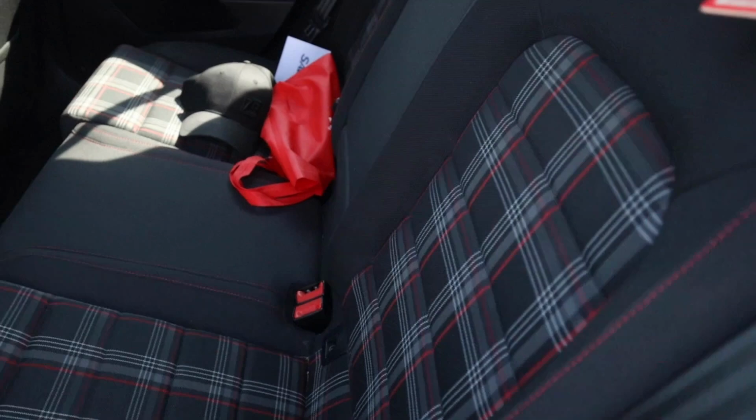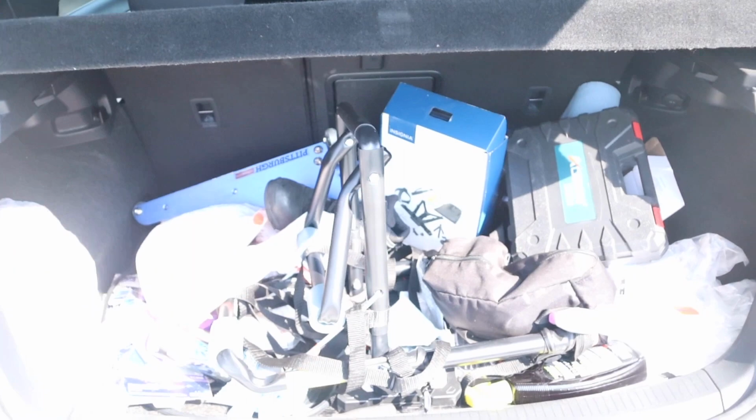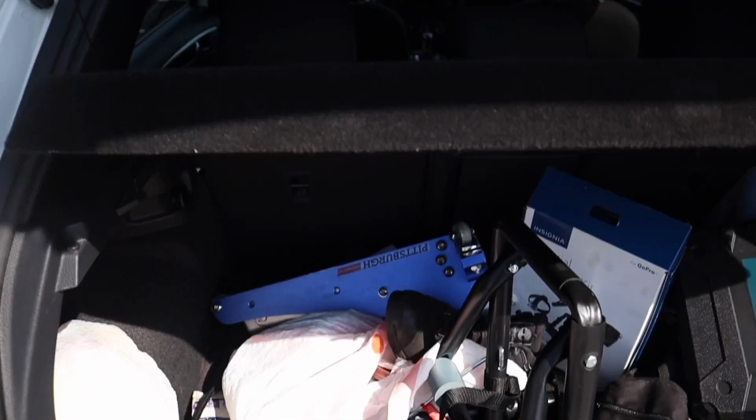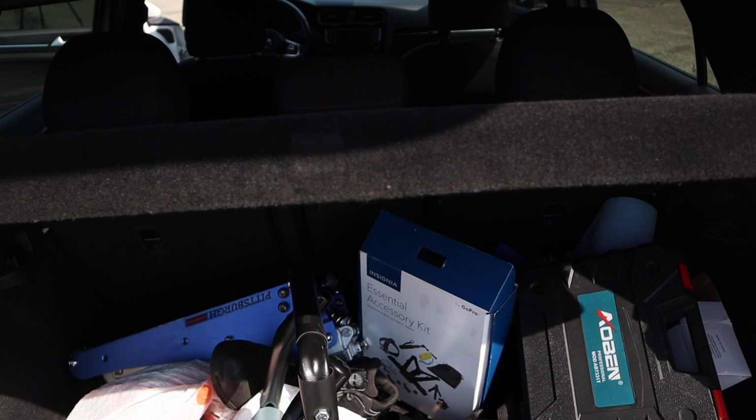And then obviously the most important part is you go back into the hatch and you have all of your necessities, all of your belongings back here. You can put down the back seats and you get a lot more storage if you need to haul a bunch of things. There's a lot of space in this car. So number one, I love how much space and storage you get with a Mk7 GTI.